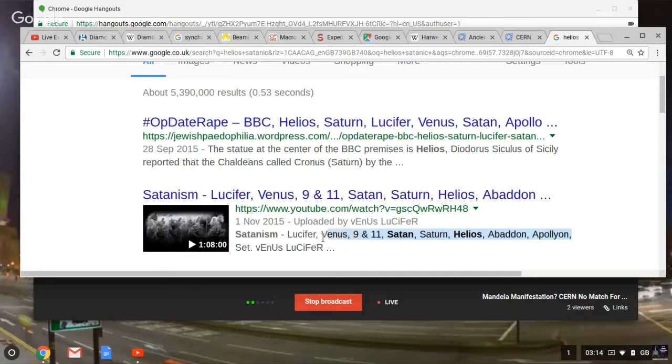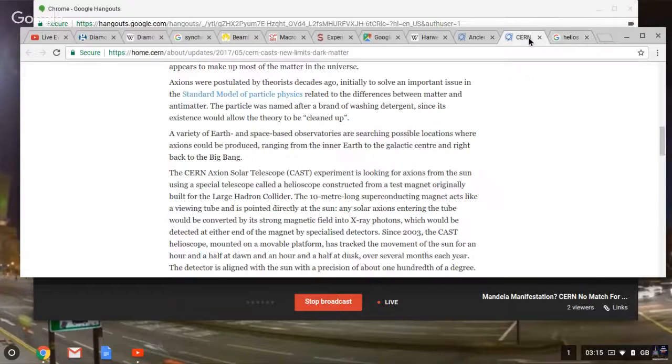Nine and 11. Look at all this. Enough said. Right, so anyway, what's this one doing? Apart from the sun, it's looking for axions from the sun using a special telescope called a helioscope. Helioscope. Helios. Two separate words. They always have little plays on words as well.